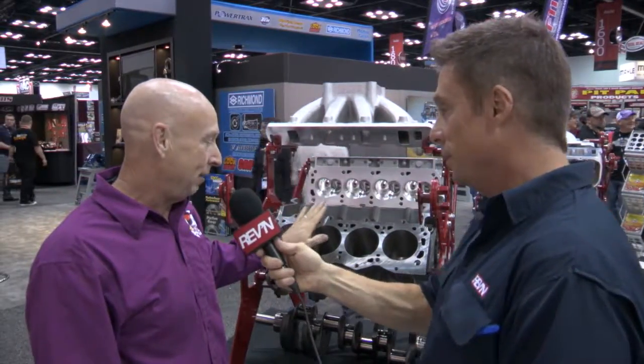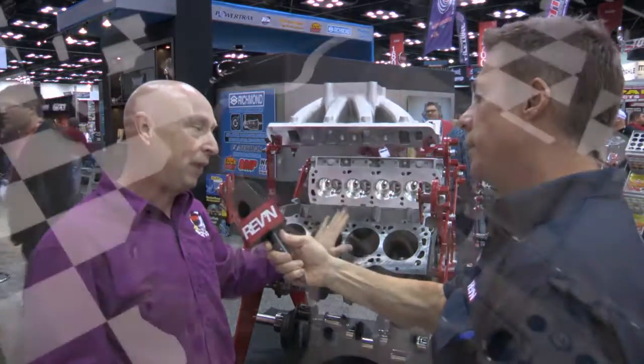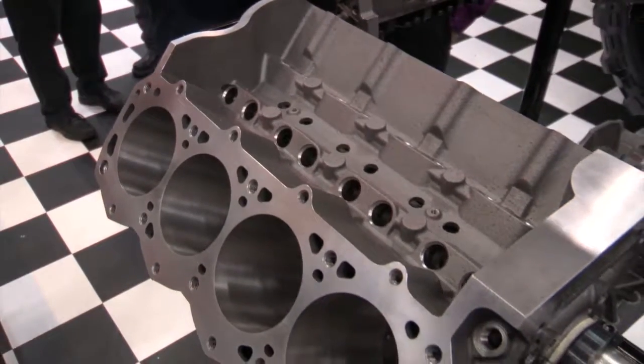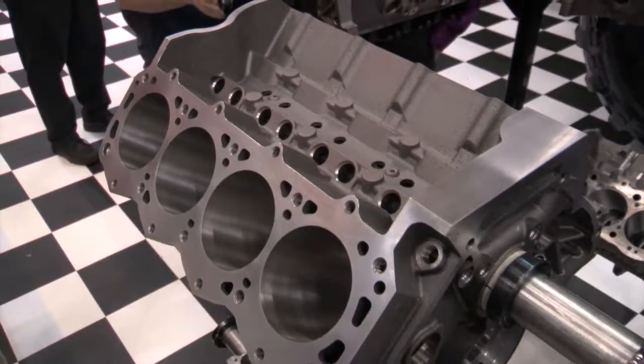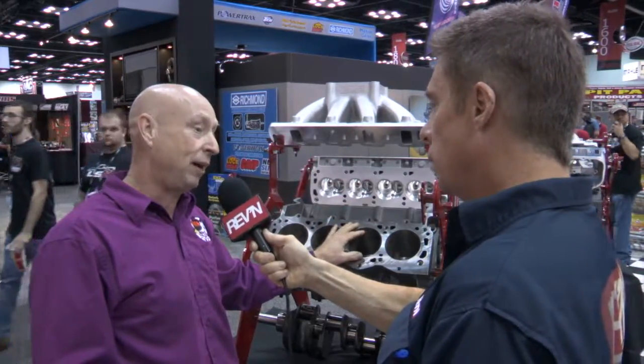Absolutely. This block was redesigned over the last couple of years, and we've added a different material. This block is made out of a cast iron that has over a 50,000 PSI yield strength. So that really makes it the strongest block on the market next to a compacted graphite block.